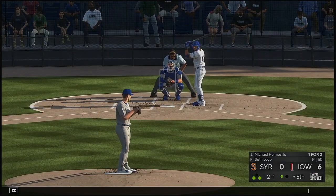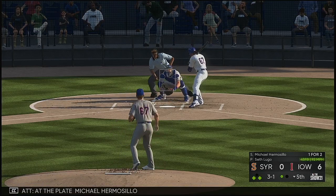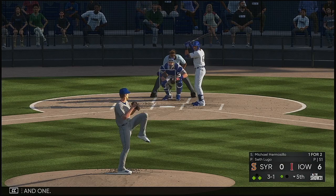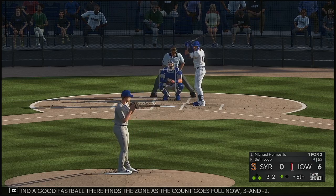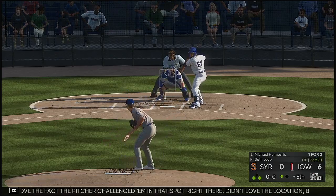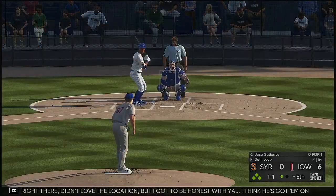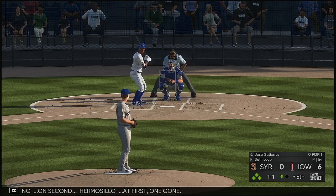Now back, the right fielder, Michael. At the plate, Michael Hermosillo. He's fallen behind now, 3-1. And the good fastball there finds the zone as the count goes full now, 3-2. Love the fact the pitcher challenged him in that spot right there. Didn't love the location. But I got to be honest with you, I think he's got him on his heels right now. Don't be shocked if he attacks the zone again. Duffy on third, Young on second, Hermosillo at first, one gone.